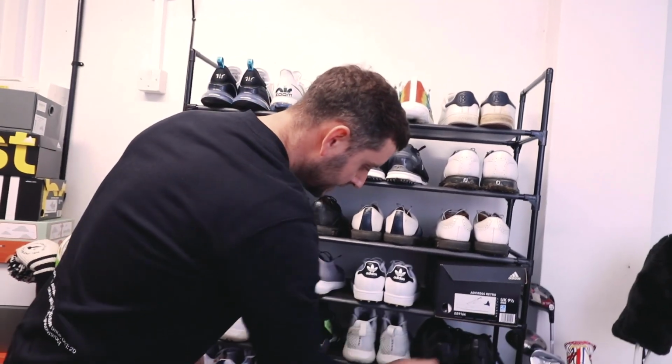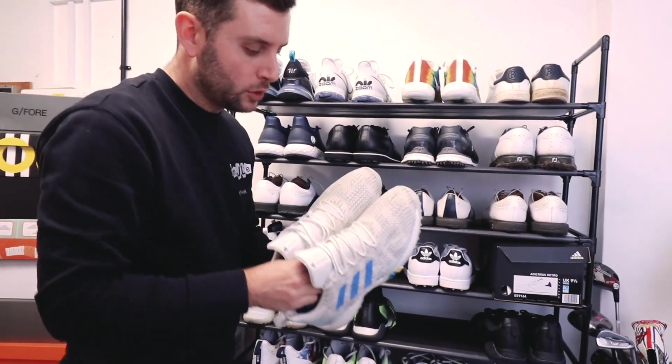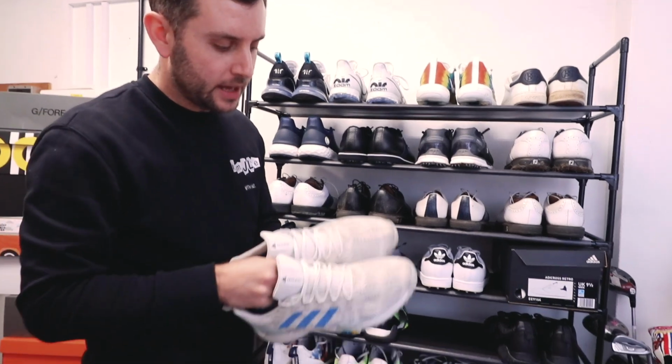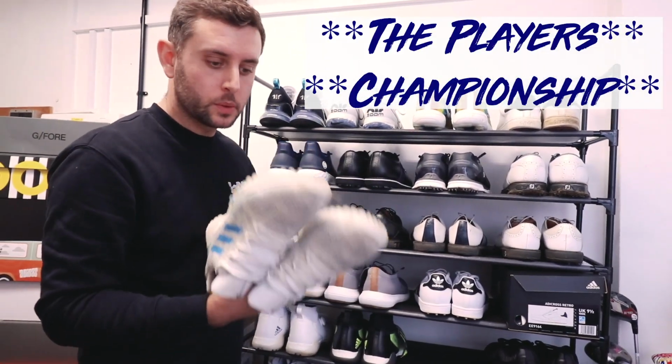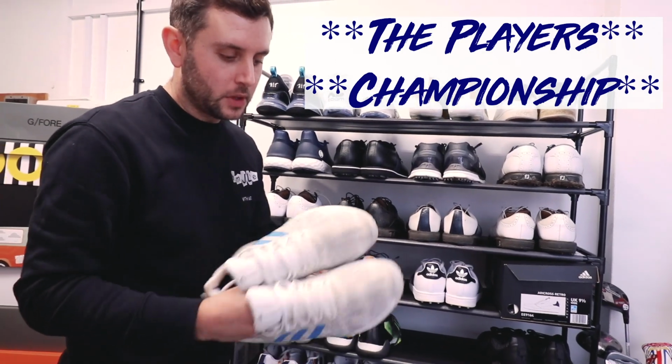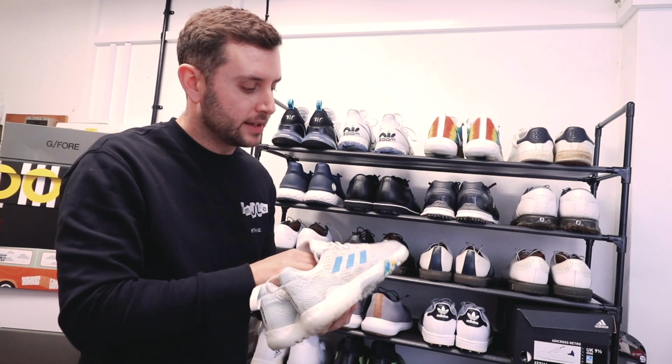Now, this is a pair here that I feel a bit sorry for, because these are the pair that released during the PGA Championship, which then was cancelled. We all know why it was cancelled. And so I feel like Adidas didn't really get a chance to show this pair off as much as they'd have liked.